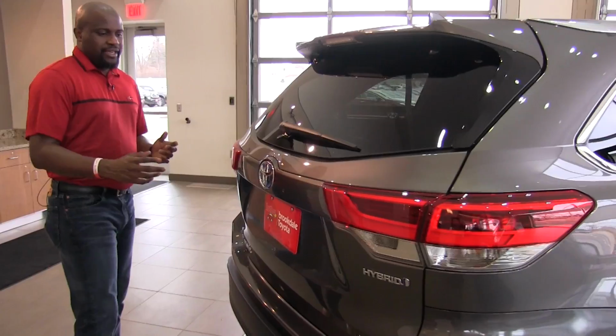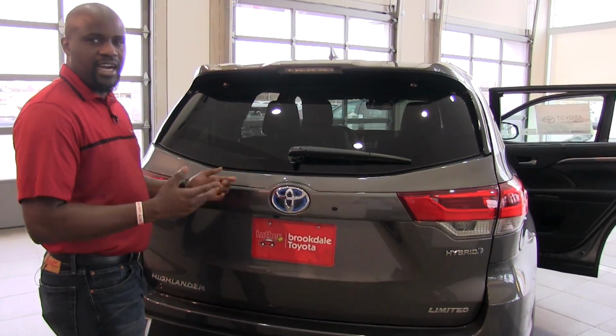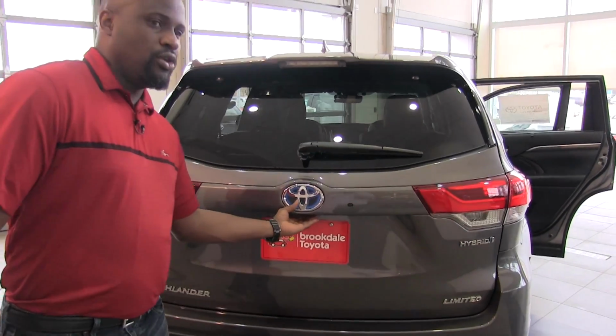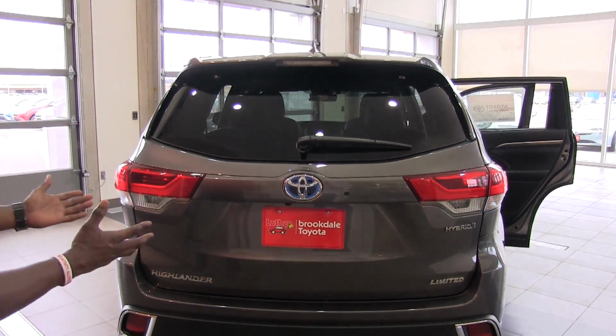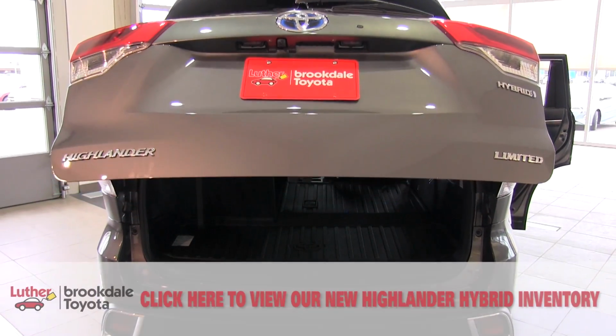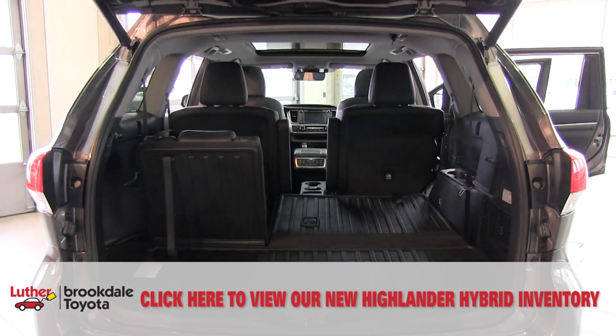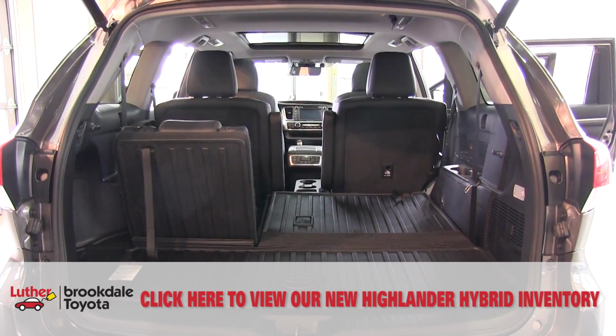Now while we're on the back here, at a push of a button, we can pop the glass open. So if you wanted to just toss a couple of items in here really quick, but if you need to open the whole gate, on a lot of these models, it's fully automated. So at the push of a button, it pops up, and it is programmable, so I can have it stop anywhere in between. Now let's just see how nice this interior is, right?